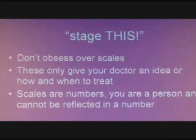I find they're really only useful in what I do to try to assess you. But in you trying to assess yourself, I don't think they're very helpful. They give an idea to your doctor about how to treat, what symptoms to treat, when to treat. They're very useful to us. But the scales, again, are just numbers. It really doesn't give us a whole picture about how Parkinson's is affecting your individual life.